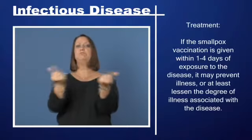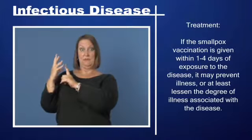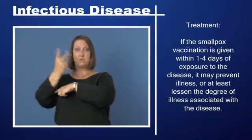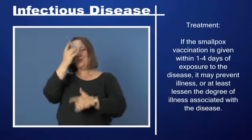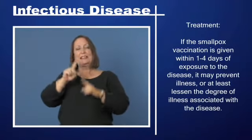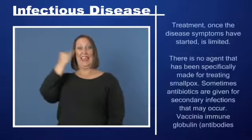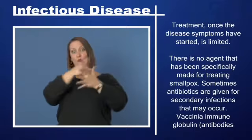Treatment. If the smallpox vaccination is given within 1 to 4 days of exposure to the disease, it may prevent illness, or at least lessen the degree of illness associated with the disease. Treatment, once the disease symptoms have started, is limited.